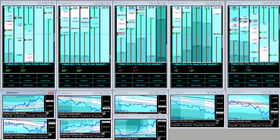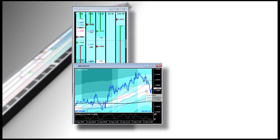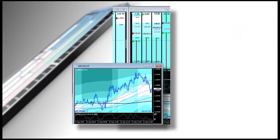Alright, so let's look at the 5-minute. Oh, great, guys. Look at this. We might have an actual nice reversal. We're at white zone phase 2. We have a collapsed white zone. We're getting the cross. Alright, this is setting up nice. What we need to do now is wait for a move back up to this crossed box here.